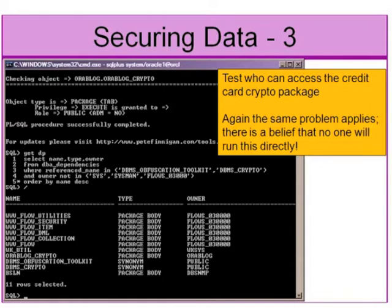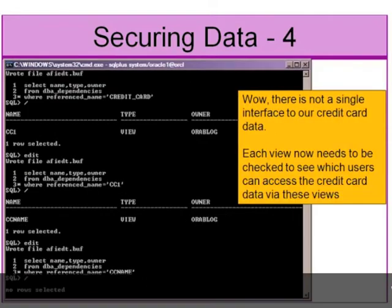In 9i, we only have Obfuscation Toolkit. We could look and see if there's anything there. That's how I found this package in this particular example. So we've got DBMS orablog underscore crypto using DBMS crypto. But the problem is there is no direct relationship between this crypto and the table that it's used on. The only relationship is they're in the same schema. We have to remember that when we're looking for security, we have to think about multiple levels again.